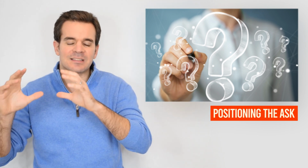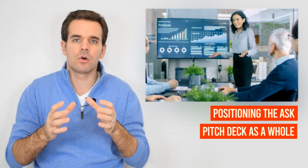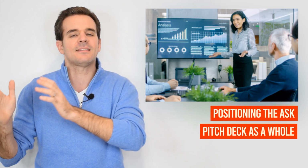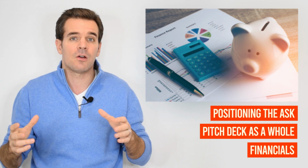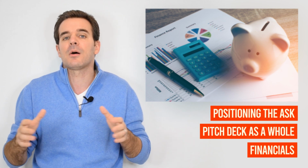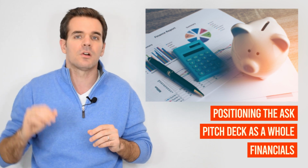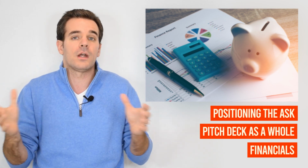So when it comes down to positioning the ask, the way that you want to go about this is don't just think about the ask slide itself, because you need to think about the pitch deck as a whole. Remember, it's a flow, it's a structure, it's a certain story that you're walking the investor through as they're reviewing. So it's not just the ask slide itself. You need to think about perhaps the financials, how you're breaking that down, what the financial drivers are and how you're positioning those on the pitch deck itself. You want to think as well about the market slide, where you are perhaps talking about who has raised at what other valuations, and that's going to give an idea to the investor as to where you're positioned.